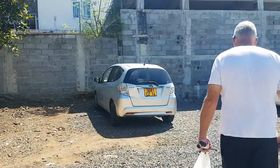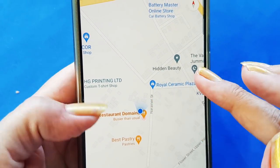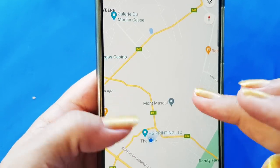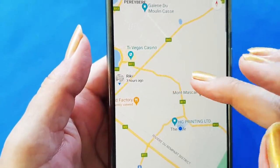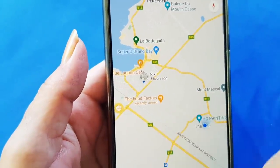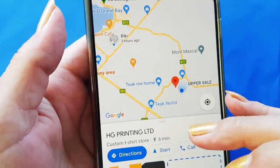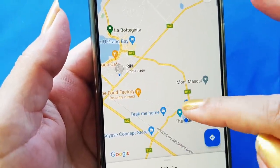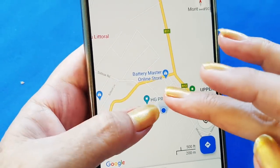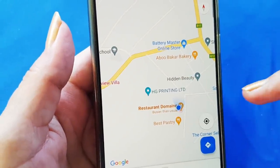Hey, Susie. Okay, so we're going to start you zoomed in because what's important is that Google's completely wrong here. These roads all meet, right? So we're in the Vale, and you can get to here from Grand Bay. This is the road that comes past Super U. So you come past Super U and you get here. Or if you're coming along the highway, turn at the Vale and you can get here, like that way. Or, past Food Factory down Satis Road, you get to this point. So pretty easy, except once you get here, that road exists. You can come down this road and get to Restaurant Domaine.